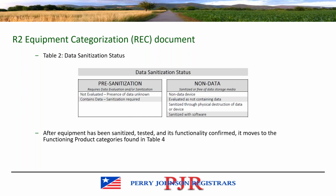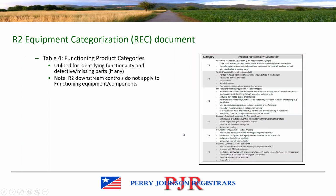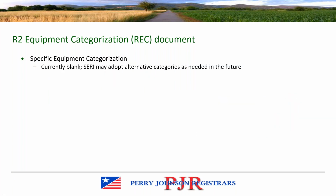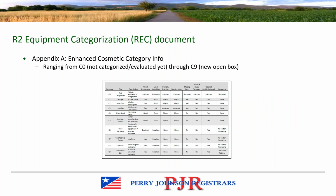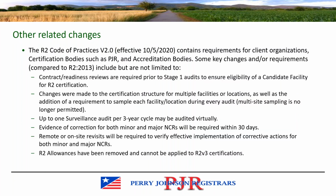Again, this is just a high-level summary in this webinar to introduce at least some of the terminology you'll find in the standard. The categorization of these items is going to be something that you as a facility need to review in more detail, as well as utilize any training platforms that SERI might be offering to get more familiar with the terminology and the requirements as you look to transition. There are functioning product categories, cosmetic categories, functionality descriptions. There's some appendices to the REC to provide additional detail and linkages between the categories.